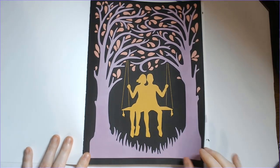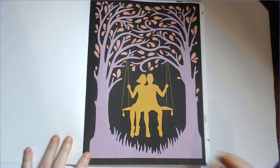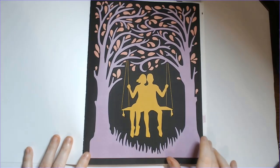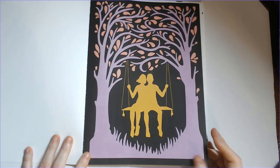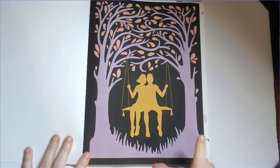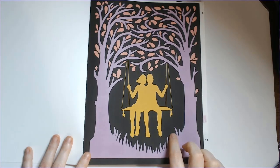I'm not a pastel person, but when I saw this, I thought I want to do some pastel, and I didn't want to just do it all this purple. I threw in some peach and then that kind of light yellow color. I used my Blick Studio markers for this, which I haven't used in a long time, so that was cool. I loved how this turned out.